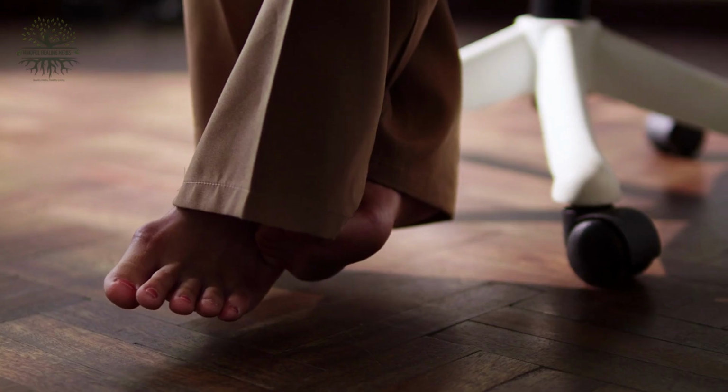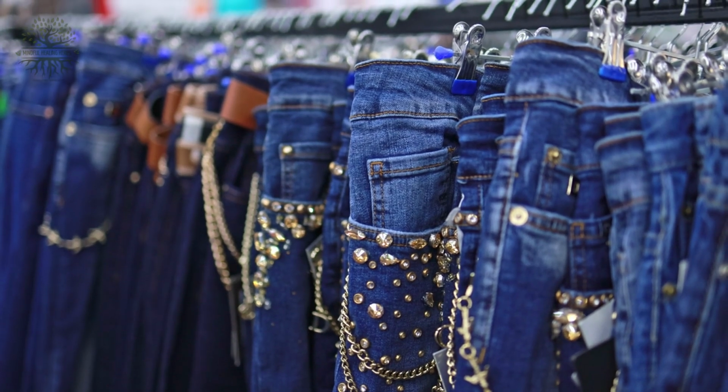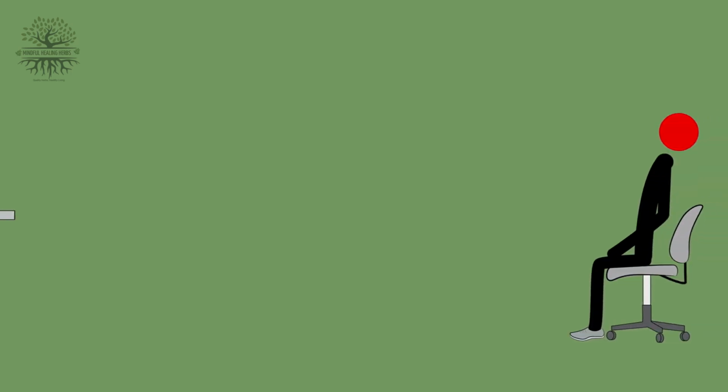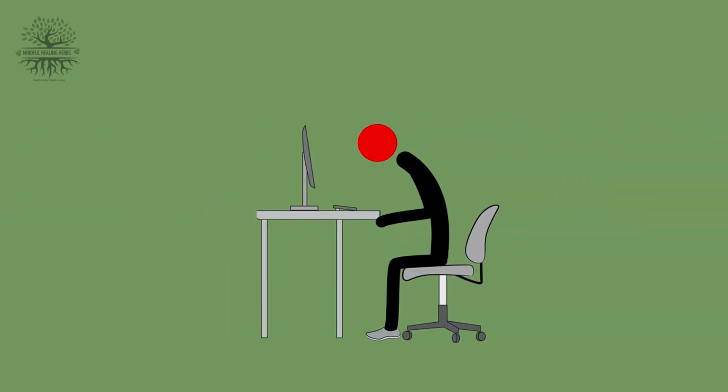Quick check right now. Roll up your pants. Look at your shins and the tops of your feet. If they're noticeably bare, especially on one leg more than the other, that asymmetry deserves medical attention.